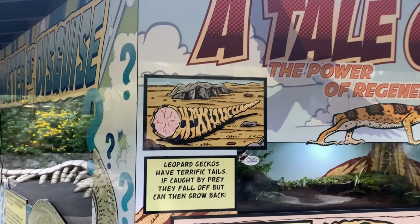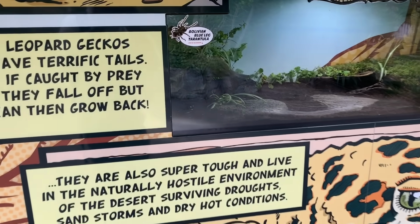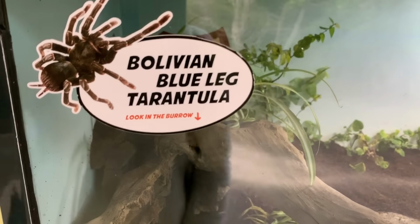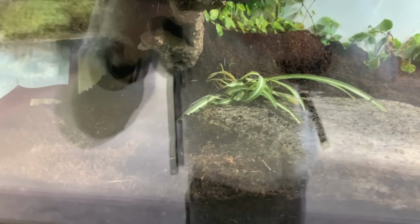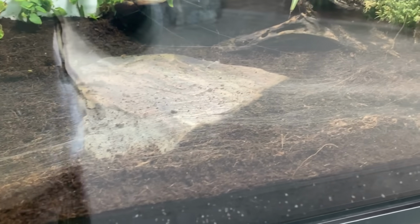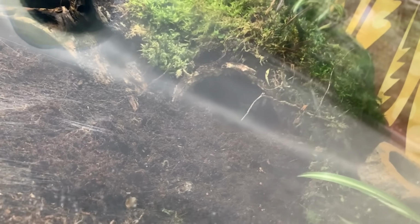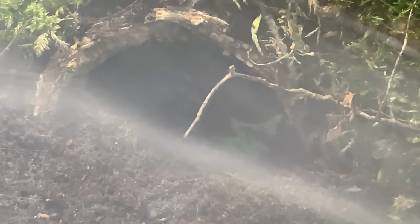We've got geckos over here, very infamous for dropping their tails when they're afraid. But this is not a gecko in this enclosure. This is a Bolivian blue-legged tarantula. So you can see the webbing. I love it when they do their mat webs because that's pretty much like a tripwire. A bug comes towards it, steps on the tripwire, triggers the tarantula, and whoop-pow, the tarantula comes out. If you look into the burrow over there, you can see a little glimpse of its abdomen and some of its leg.